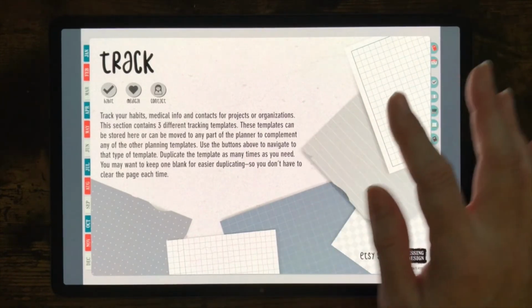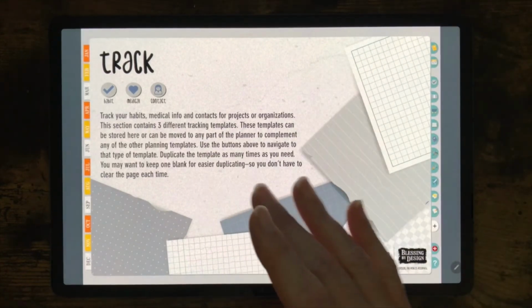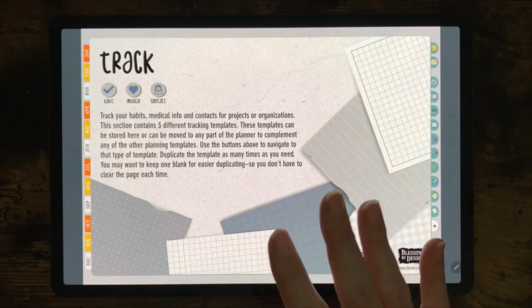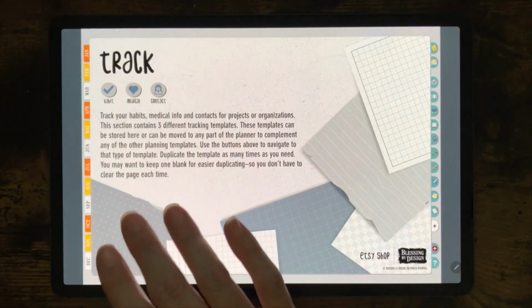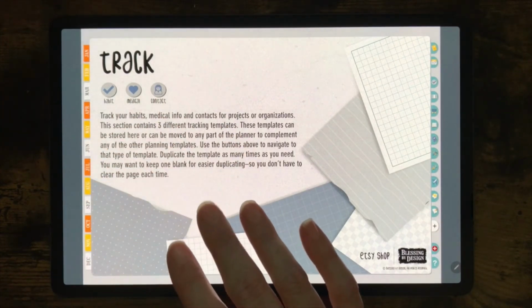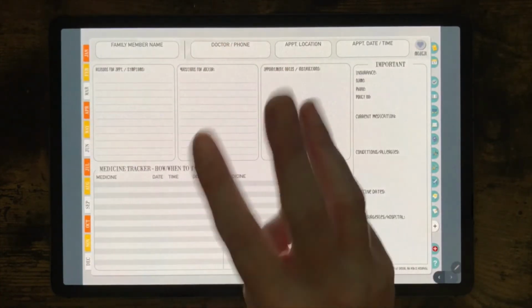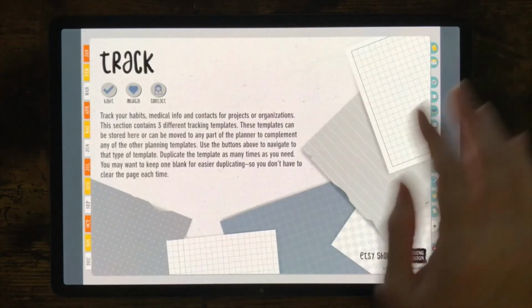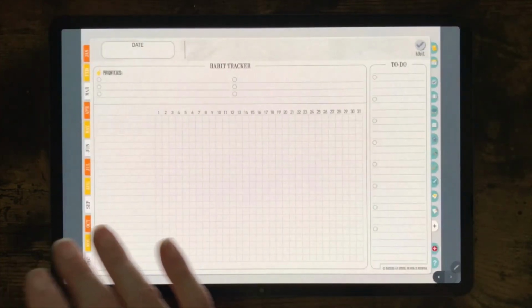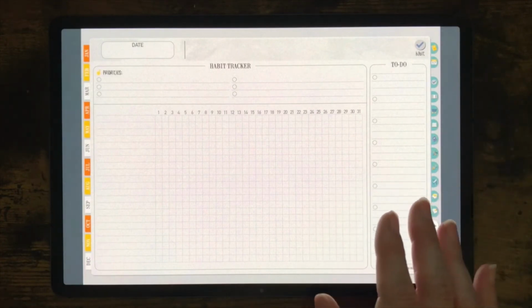So here again is the track landing page. Now I'm showing you the Citrus Deluxe Planner, and you can see that it has a palette of bright, summery oranges and yellows. This track landing page has links to 3 pre-designed templates. Or I can just swipe and see each template because they are stored right after these landing pages.